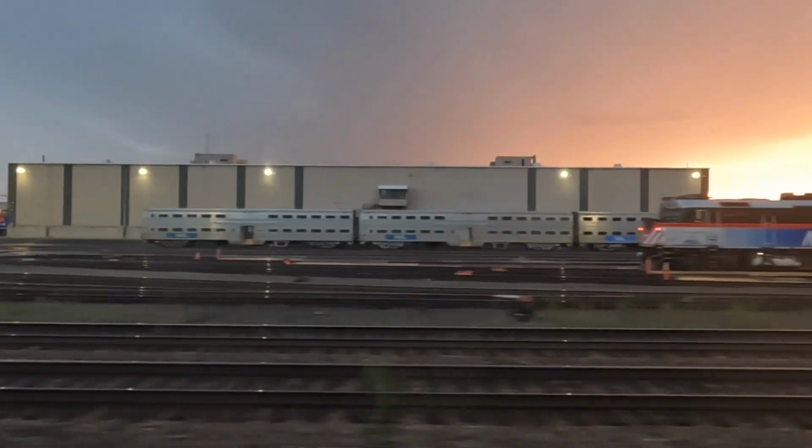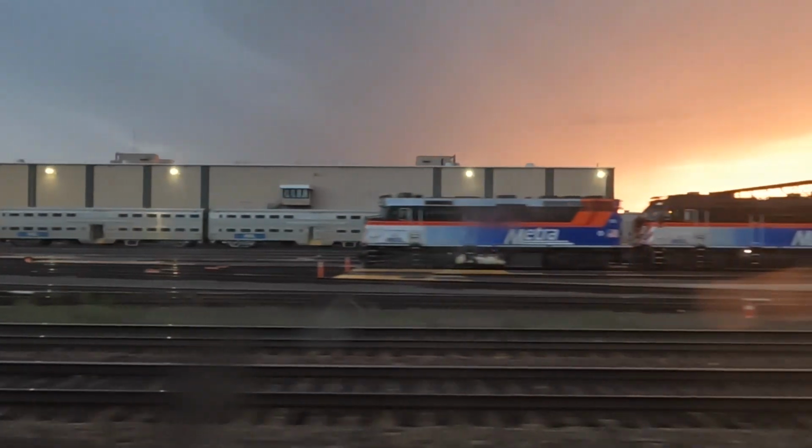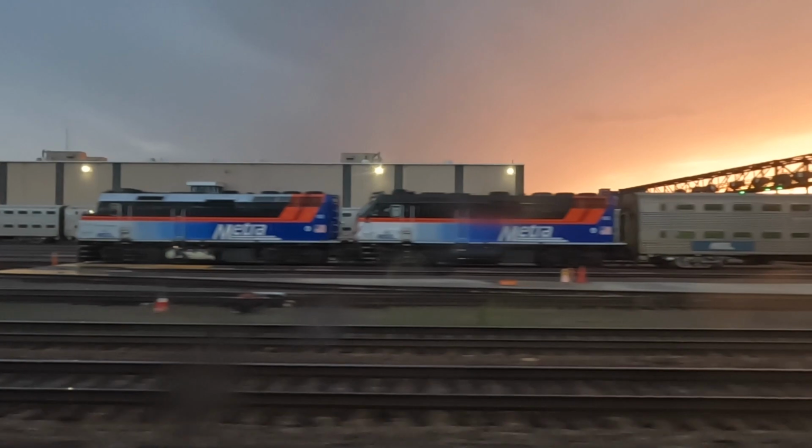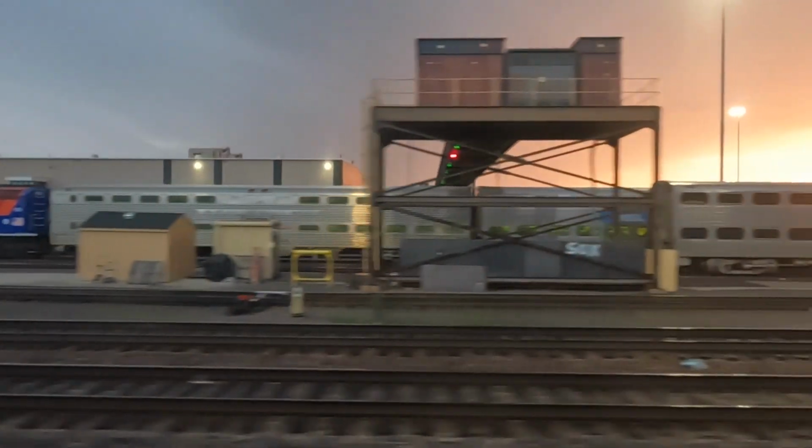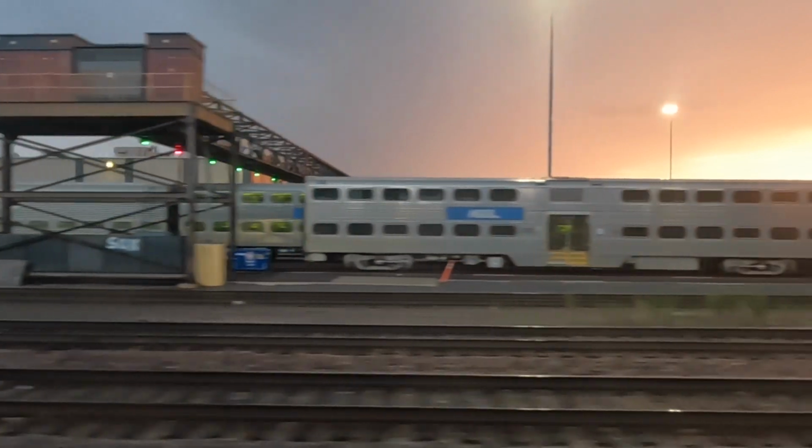F40PH and the rebuilt version. Passing by Metra's yard, we see some of their new equipment, as well as many of their gallery cars in storage.